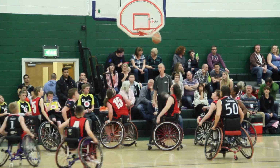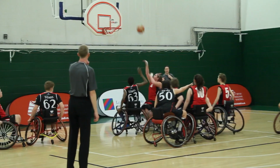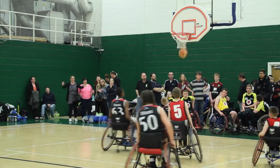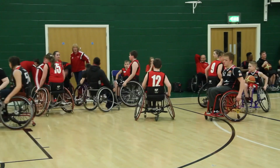The plate final to decide 5th and 6th was another clash of the Titans as Tees Valley took on London. This game was so even throughout and saw some great offence and defence from both sides. There was nothing to separate them, and so it proved, as after overtime the scoreboard remained level, tied at 20-all.